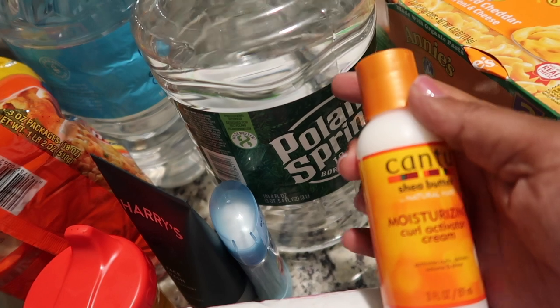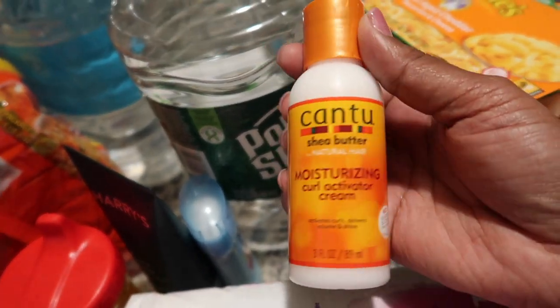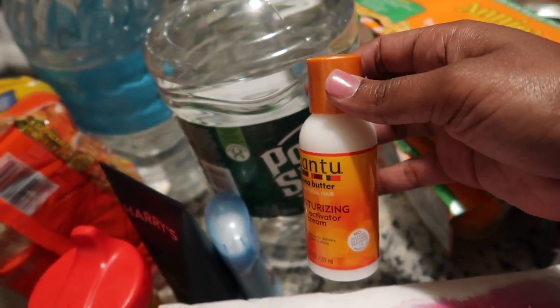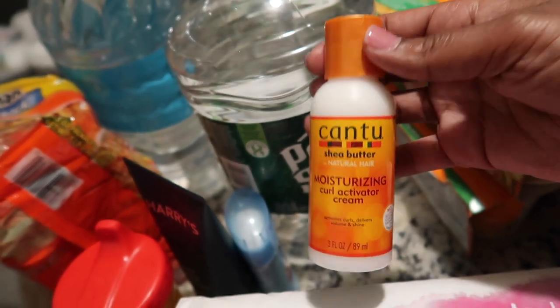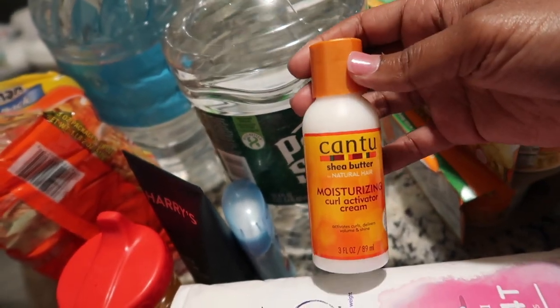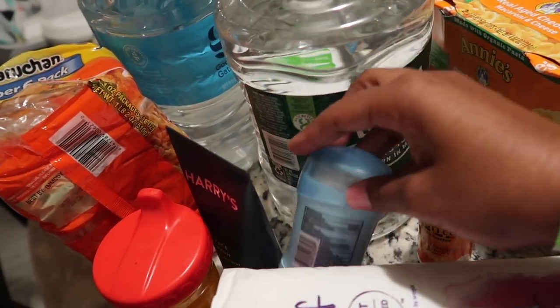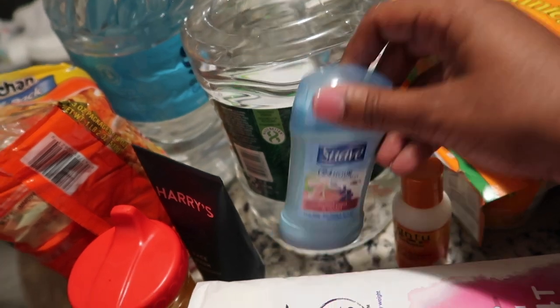This is my curl moisturizing curl activator cream. I'm gonna try this in my hair. I tried it in Kennedy's hair and I liked it, so I'm gonna try this in my hair. This one bottle is probably just a one-time use thing, this little bottle. But I think I'm going curly this weekend. Stay tuned. I got some deodorant to take with me.